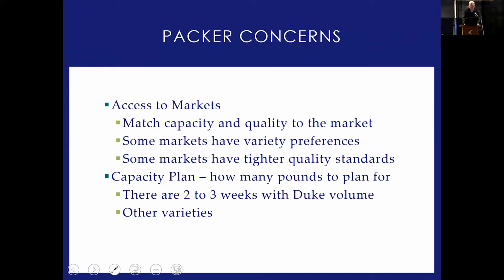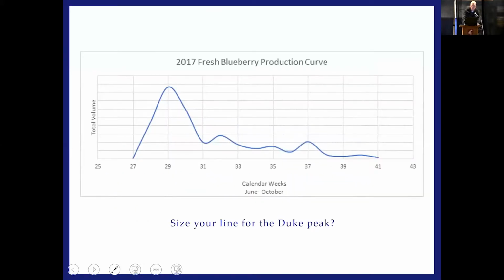And you look at the profile of volume, and there's 2 to 3 weeks where you have a lot of Dukes and then the other varieties. So this is kind of an actual graph of what we did last year. The numbers on the bottom are the production week. You're going to see for us, between week 27 and week 31 was the Duke peak, so we plan to deal with that capacity. And at that peak, we are at full capacity. Now, the message here, and I predict that this is similar to many other people who have fresh lines, is that you're going to have your Duke peak, and then on the shoulder, you've got excess capacity.